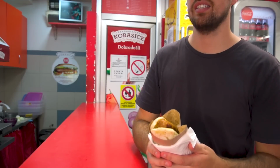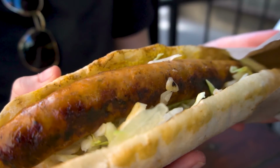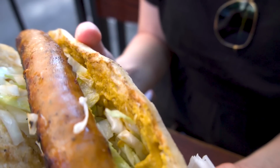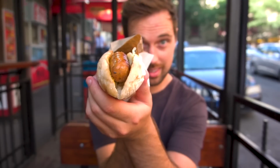Had a few comments lately about not pronouncing things right, so we've just asked exactly how we pronounce it. Kombasica. Not the easiest language for us to pick up, but it is effectively a hot dog. I asked what's the most traditional ingredients and the most traditional way they have it. And it's pretty standard. It looks like it is the traditional meat, the bun, which feels really good. The bread here is incredible everywhere you go. Onions, lettuce, and mustard. And it looks incredible.